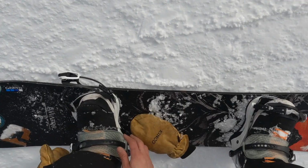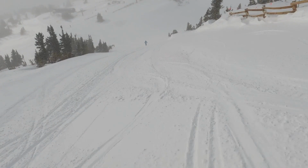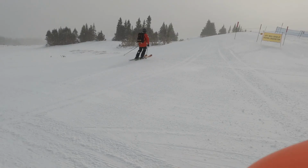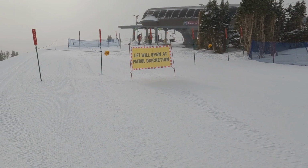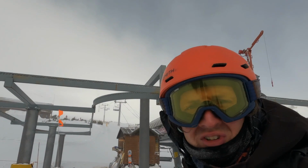Alright, so I just rode the Horseshoe T-Bar up. And now we're gonna get off and go to the left, head to the Imperial Bowl. We're here a little early, so let's go find something else to do. All right, Imperial Chair, we'll be back.